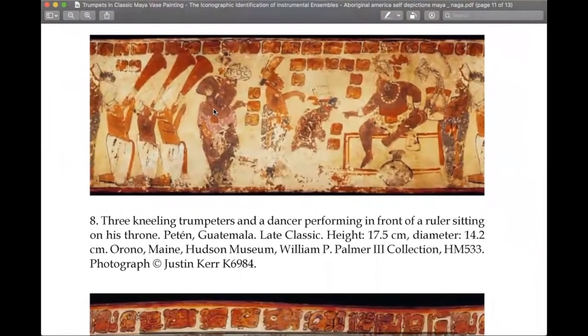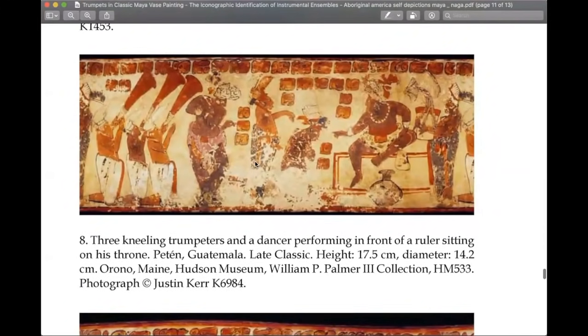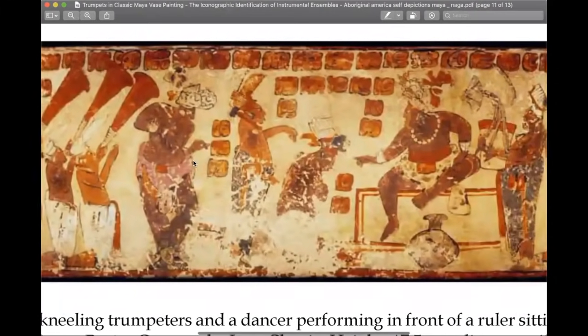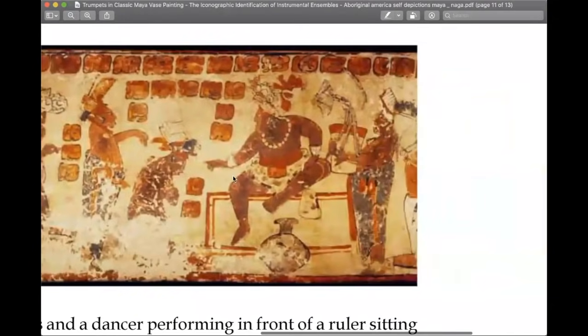It says here, three kneeling trumpeters and a dancer performing in front of a ruler sitting on his throne. This is from Petén, Guatemala as well. All right. Where is this located? This is located in Orono, Maine, Hudson Museum. All right. All this is spread out throughout the world, all these vases and stuff. So as you can see the scene, you get the trumpeters right here. See this guy right here and probably the king.